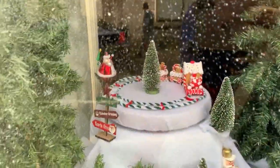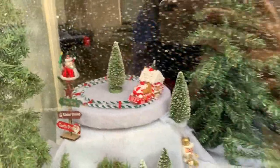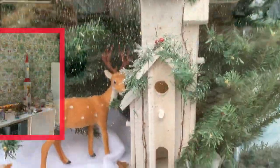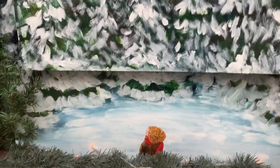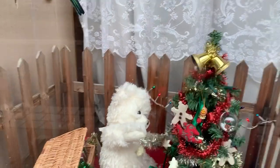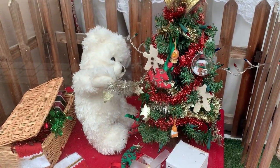So look at that. That is really nice work. Oh, that's a similar chair to ours. And that's a painting. And that's this guy. This guy is moving very quickly in there. Lovely. And then finally here, and there's the bear trimming the tree and all the goodies.